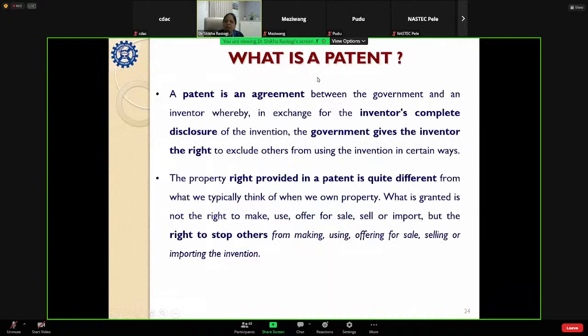So what is a patent? Actually, how do we define a patent? A patent is a covenant, or an agreement, between the government and the applicant, whereby in exchange for the inventor's complete disclosure, the government gives the inventor rights. So both ways they benefit. The government shields the inventor by not letting others copy his invention, and the government benefits because the inventor discloses his or her complete invention so that the public can benefit at large.